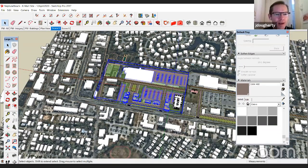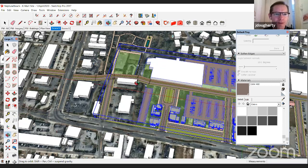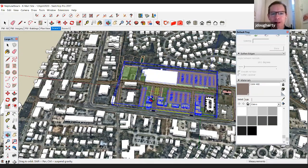All of them are looking at extending Lemon across 3rd Street and into the site in a more walkable, bikeable format to help connect the Kmart site in its future configuration more closely with the town center and the beach and so forth.